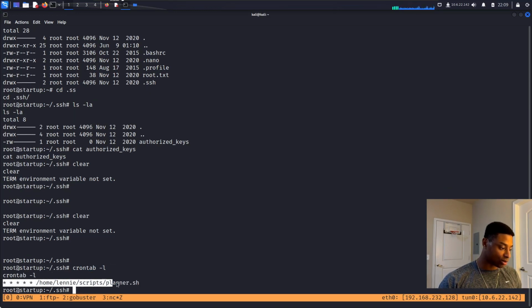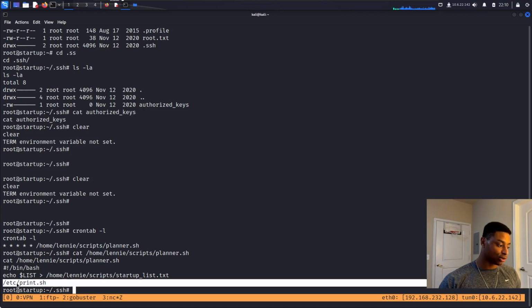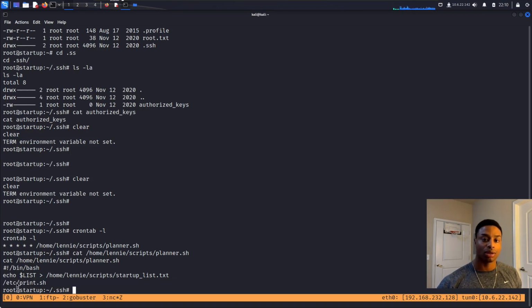We see that cron job being kicked off. The stars mean every minute of every day, essentially. So every minute, run whatever is in that planner.sh file. Just to refresh your memory, it runs this. So this is the bread and butter right here. It executes a bash script as root. So we could have put whatever we wanted in here, and it would have run as the root user, as we just saw. So there you have it.